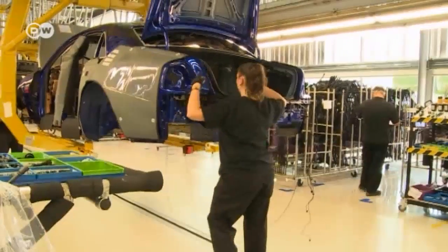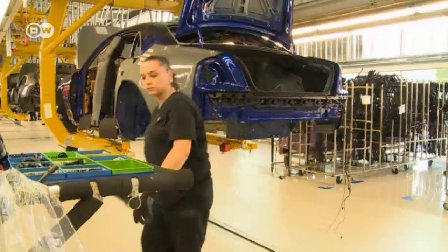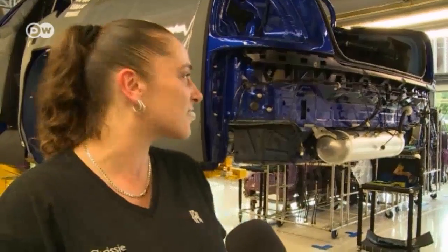Chrissy Deacon is in charge of laying the fuel lines and compressed air hoses. You ask people, where do you work? And they say Rolls-Royce. It's like, wow. So it's nice to have that feeling on my side when people ask me where I work. So it's good.